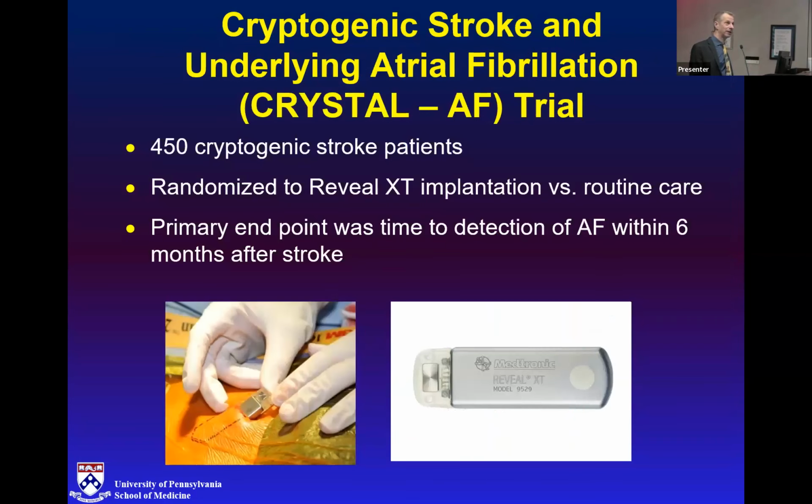The one randomized trial that really looked at this in some detail was called Crystal AF, where 450 patients with cryptogenic stroke were randomized to get a device implanted called Reveal. The initial ones of these looked about the size of a flash drive, and monitored patients for as long as the battery would last, so up to 3 years, and as long as they would follow up. But the primary outcome was within 6 months.